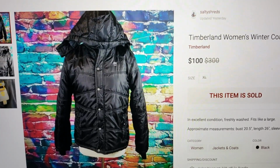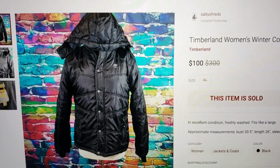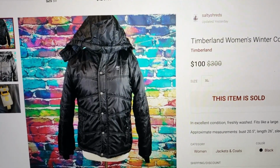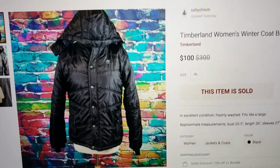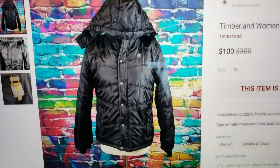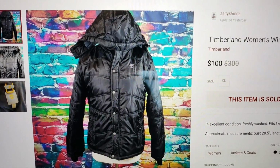And I kind of held on to it for a while. I ran it through the washing machine. I made sure it was nice and clean. And yeah, I was excited to see that go. It hadn't been sitting in my closet for long. So that's that. That is it. That's the most recent 12, I think that was 12, the most recent sales in my Poshmark closet.